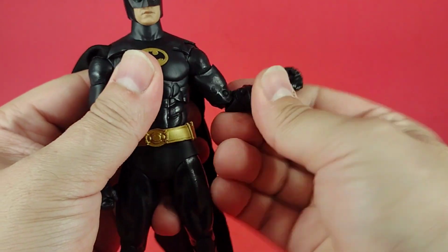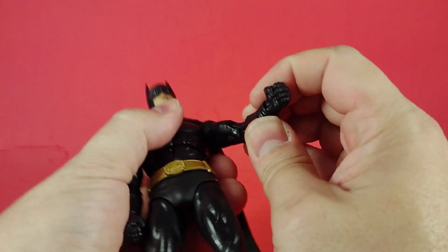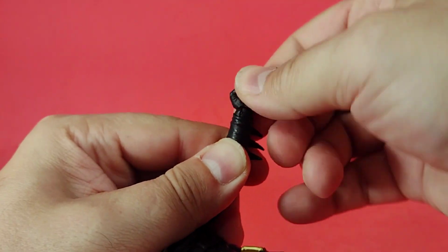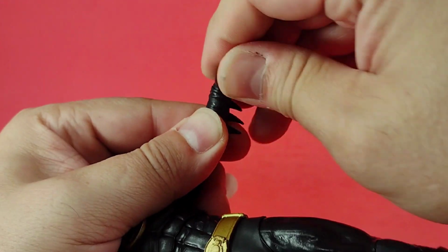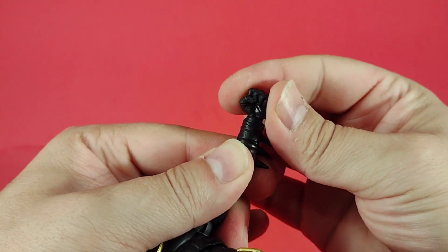He has a bicep swivel, double jointed elbows with some really decent travel, wrists swivel, wrists hinge in and out, or you can do this. Whoop, you can do this. You can do that. And now they hinge up and down.